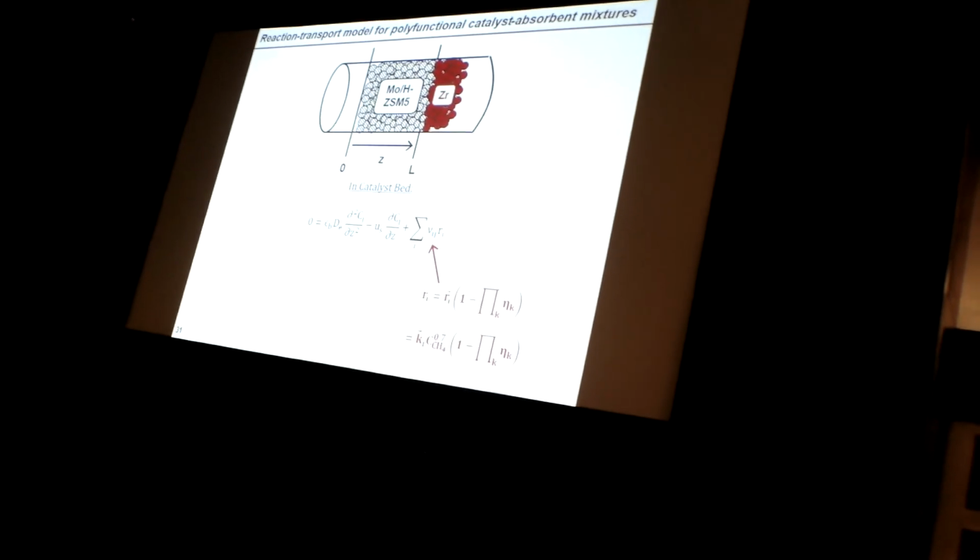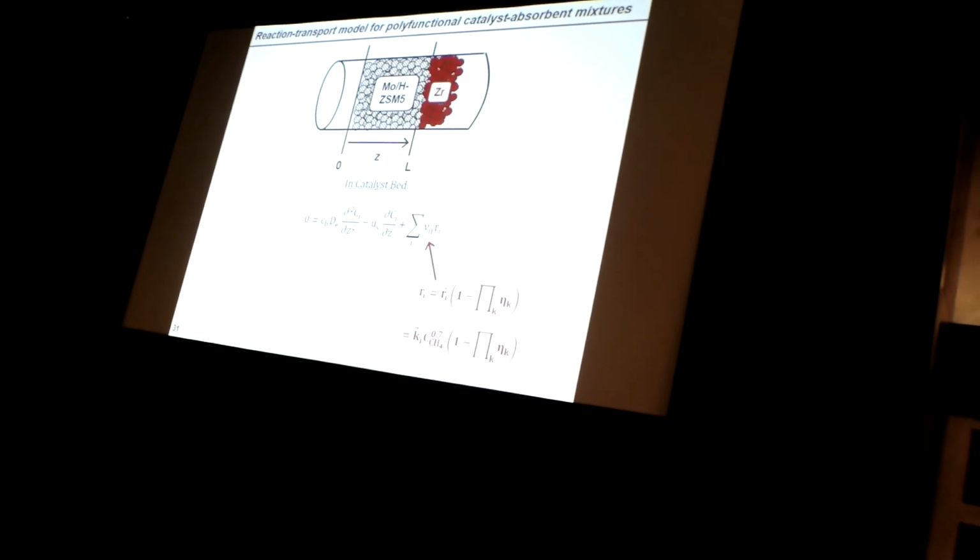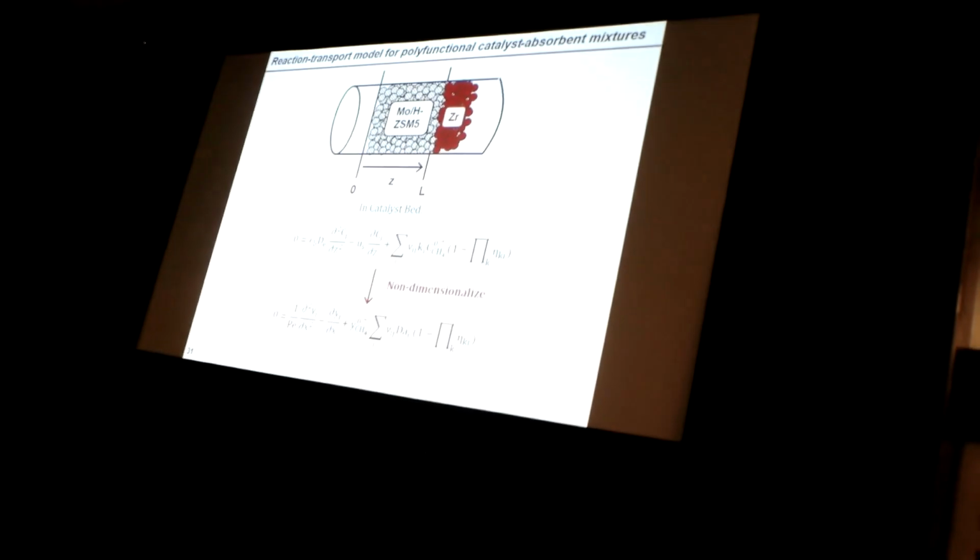This is what you're used to writing in your reactor design class. I have a kinetics term, I have a convection term, and I have an axial dispersion term. I've shown you how to measure the kinetics. I spent some time doing that in the first half of my talk. We know what the kinetics look like. I can deconstruct it in terms of a forward rate and a thermodynamic effect, which is in terms of reversibility. I can take this equation, non-dimensionalize it, and I get terms that look like this.